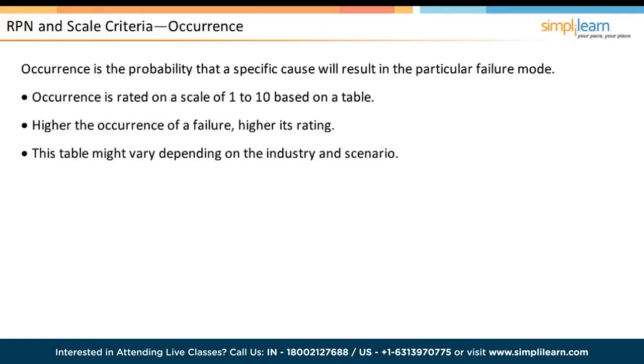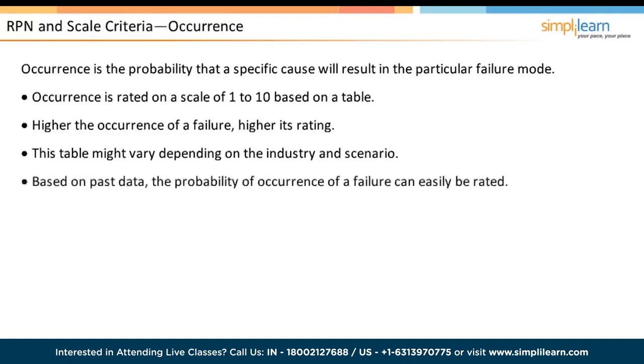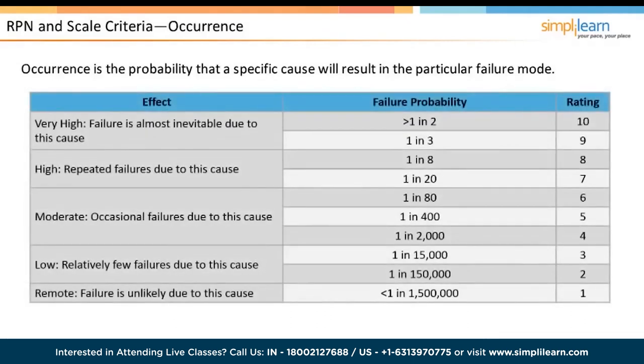Sometimes, the project team can use data here if available. Based on past data, the probability of occurrence of a failure can easily be rated. Shown here is a generalized table. Let us next look at detection of RPN and scale criteria.